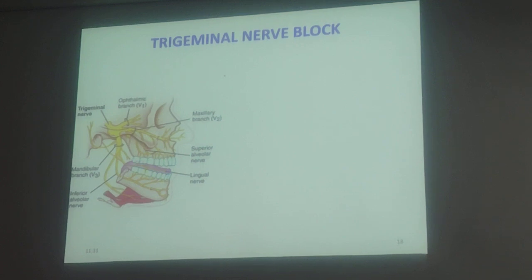So you have the ophthalmic nerve, maxillary nerve, and mandibular nerve. When the pain is so severe, what you need to do is inject a needle into that region and block the nerve.